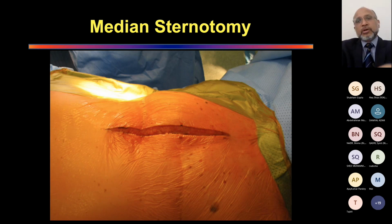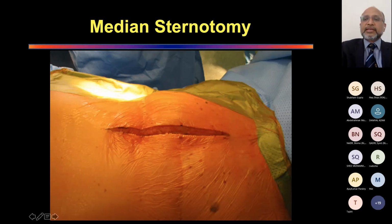So this is how you do a median sternotomy. The head end is here, the feet are here, the patient is on his back. You are standing on the right side of the patient. The assistant is on the left side. You feel for the jugular notch, which is the notch just above your sternal bone. Feel it, all of you. You feel for the sternal notch. You feel for the xiphisternum, which is at the bottom here, and you make a vertical line between the sternal notch and the xiphisternum, and you cut along the vertical line.